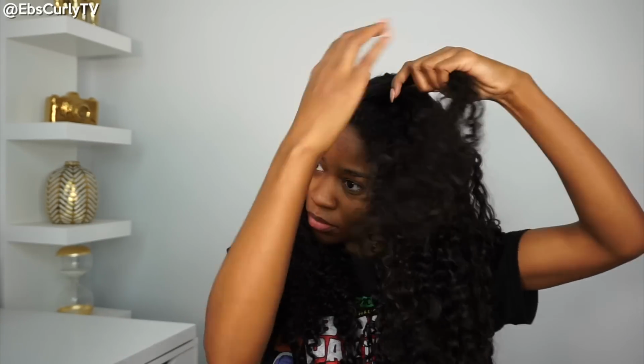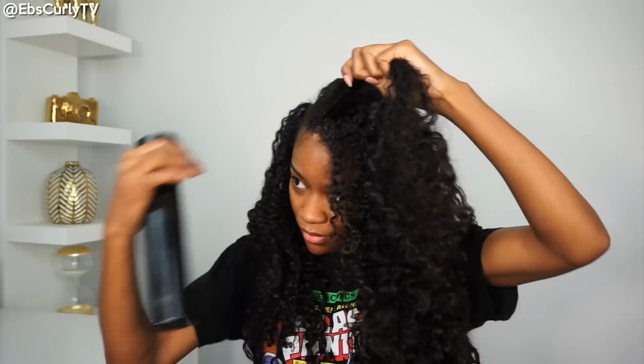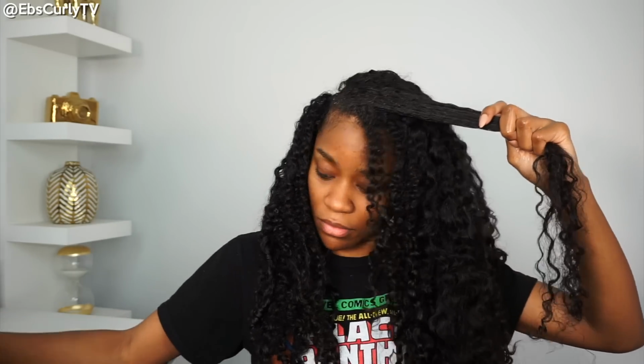Now, day 4 a lot of times can go either way, depending on what products I used initially for my wash and go. Because I used products that I knew would work really well for my hair, because they have been, I didn't have too much trouble. I just had that one little area that I always have issue with no matter what.